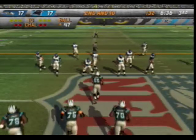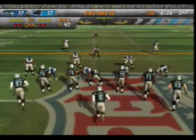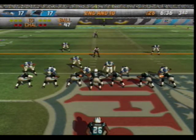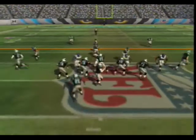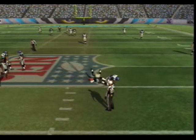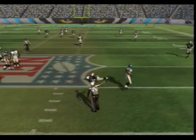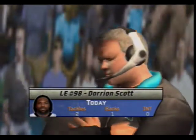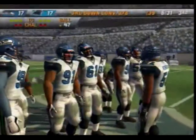Second and 10. Ball on the 47-yard line. The Seahawks come out in a 4-3. Watch that screen! Closing in. In the zone, there's going to be gaps between the defenders, and that's where the ball has to go. At that time, it wasn't there.